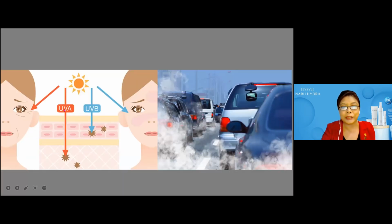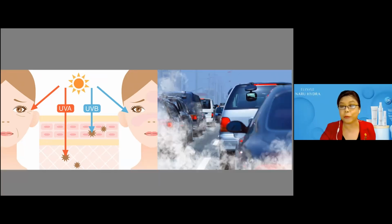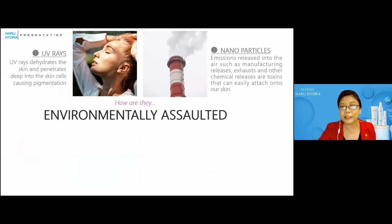Okay, can you see this UVA and UVB? Only in Elken, I learned that the sun emits 3 kinds of UV rays, which is A, B, and C. So it's very easy to remember. UVA penetrates very deep into the skin level and it causes aging. UVB causes sunburn. So we can get all this pigmentation here, skin aging, skin burn. And of course, another one is UVC, which can cause cancer. But fortunately, we have our ozone layer, which will filter out the UVC.